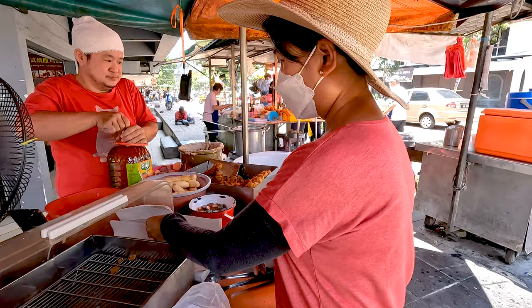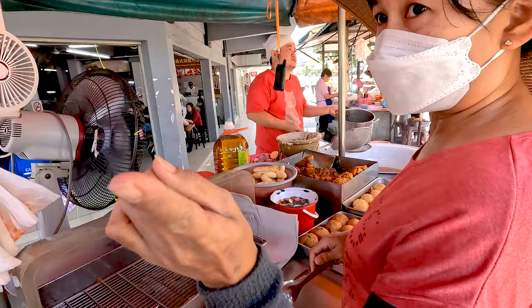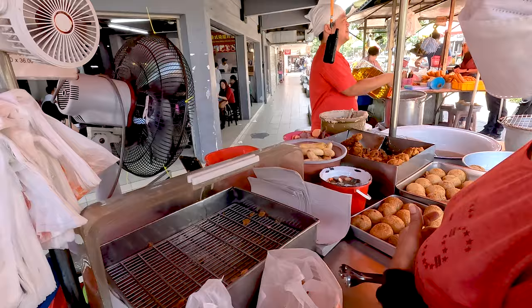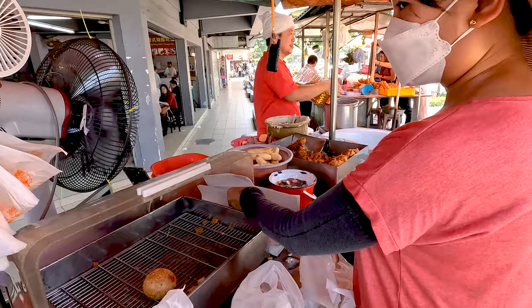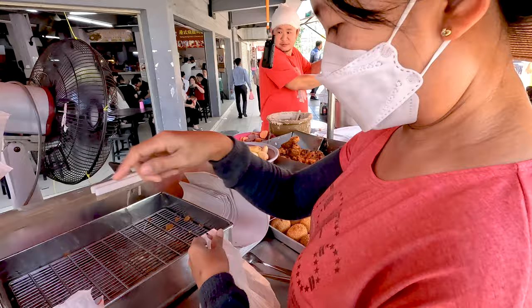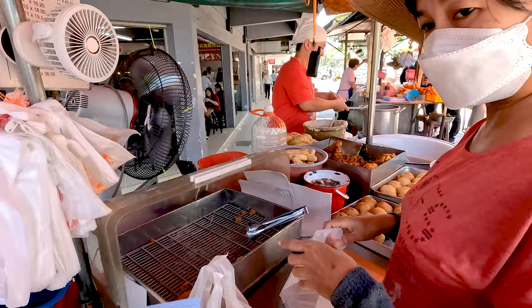You want banana as well? You want to try banana? Oh, okay. Can I have one in separate bags, please? So one for her and one for me. Yeah, but I paid for two. And then one banana for her as well, right? So one banana for me and one banana for her. And I pay for two. Okay. This is confusing now. Right, so that's two. Okay. Thank you. It's okay, it's okay.